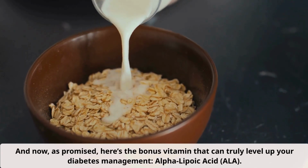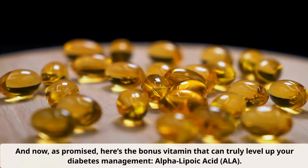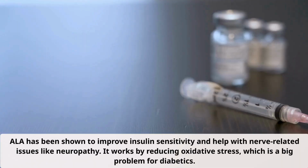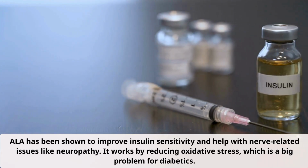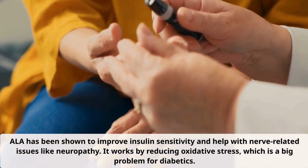And now, as promised, here's the bonus vitamin that can truly level up your diabetes management: alpha-lipoic acid, ALA. This isn't technically a vitamin, but it's a powerful antioxidant that acts like one. ALA has been shown to improve insulin sensitivity and help with nerve-related issues like neuropathy. It works by reducing oxidative stress, which is a big problem for diabetics.